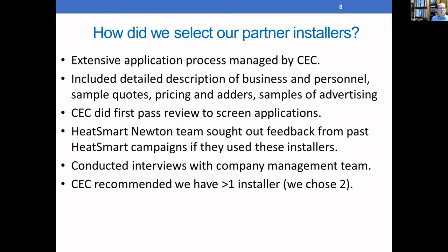So how did we select our partner installers? It started off with an extensive application process that was managed by the Clean Energy Center. The installers had to submit a lot of detail about their business, sample quotes, pricing, samples of their advertising, and the CEC did a first pass review to screen the applicants. After that, a number of the applicants had worked previously with previous HeatSmart campaigns. So we were able to get feedback for some of the applicants from other campaigns. And then the HeatSmart Newton team did conduct interviews with each of the companies that we were considering.